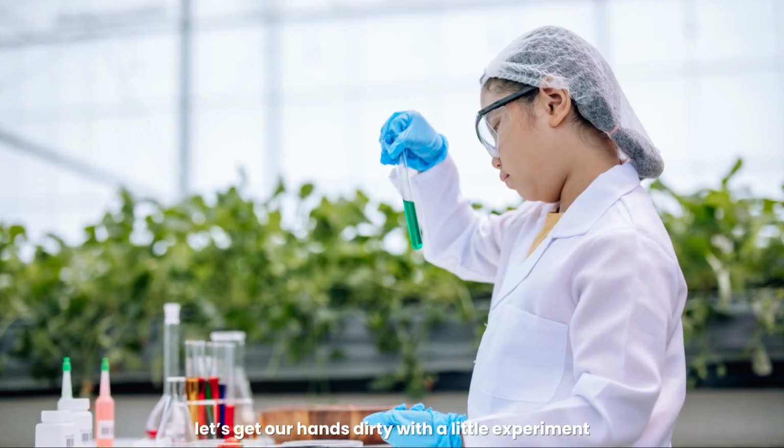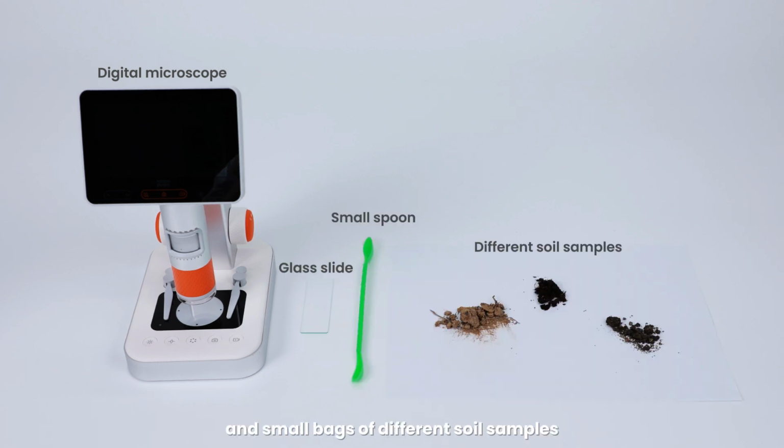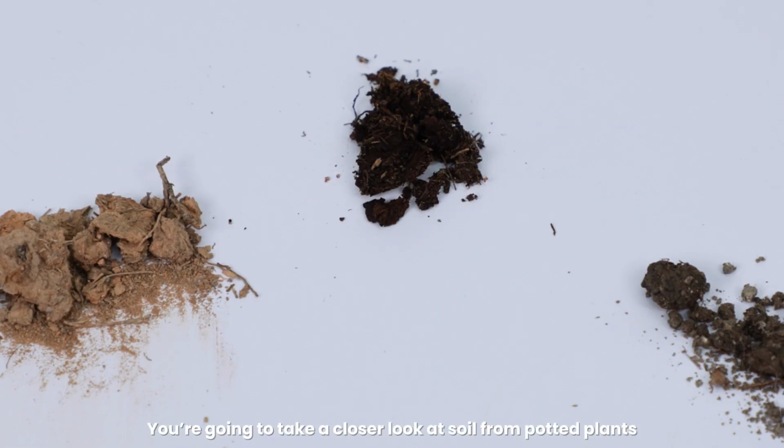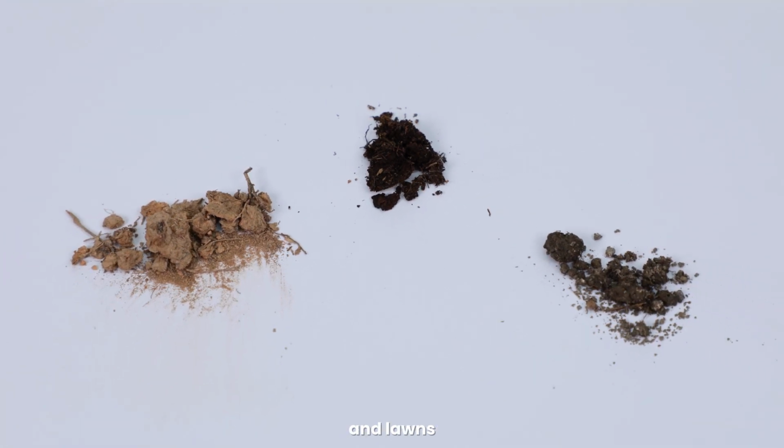Now, let's get our hands dirty with a little experiment. Grab a digital microscope, glass slide, small spoon, and small bags of different soil samples. You're going to take a closer look at soil from potted plants, flower beds, and lawns.